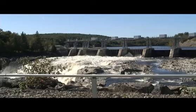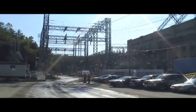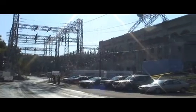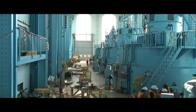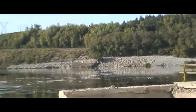Water gushed through these gates and wreaked havoc on the equipment inside the plant. Water levels were 4 feet higher than in the last major flood in 1979. The bulk of damage was in the generating hall, where the water turbines are kept. Water and debris filled the hall after the forceful current blew open its main door.